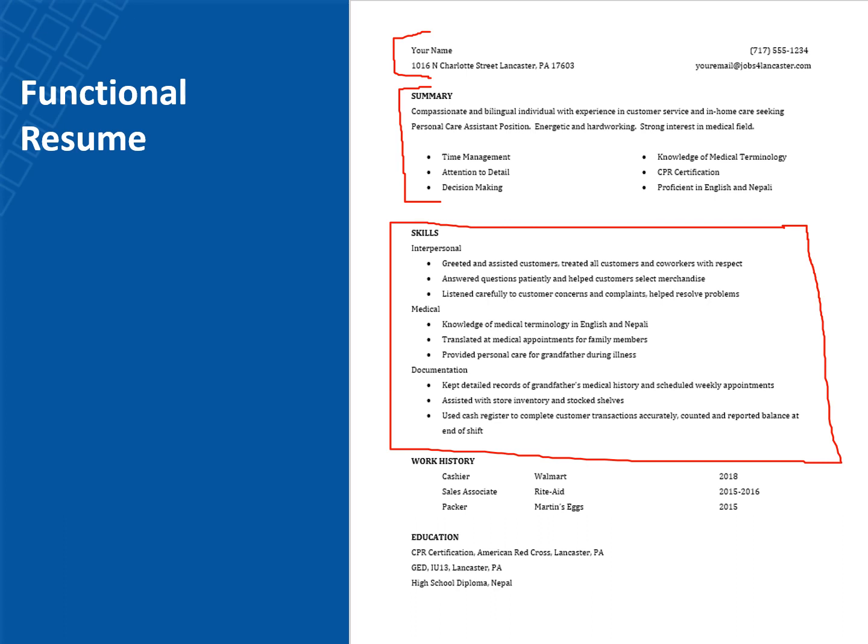If we look here in the work history, we can see that they don't have any bullet points. It's not necessary to put any bullet points. We just have the position, the company, and the date. All right, you don't have to put anything else in the work history section in the functional resume.